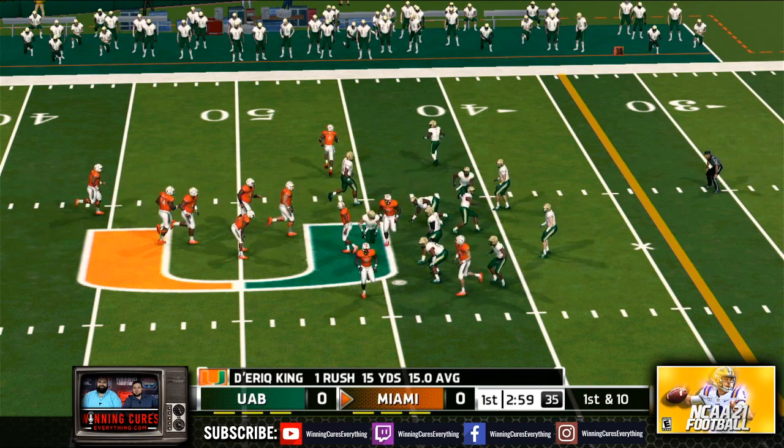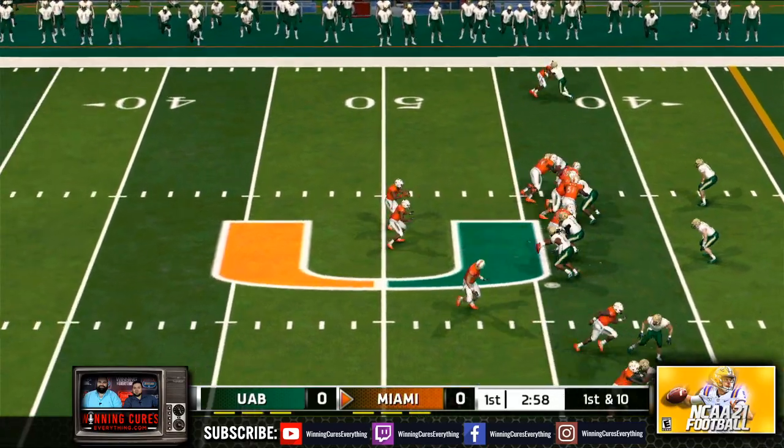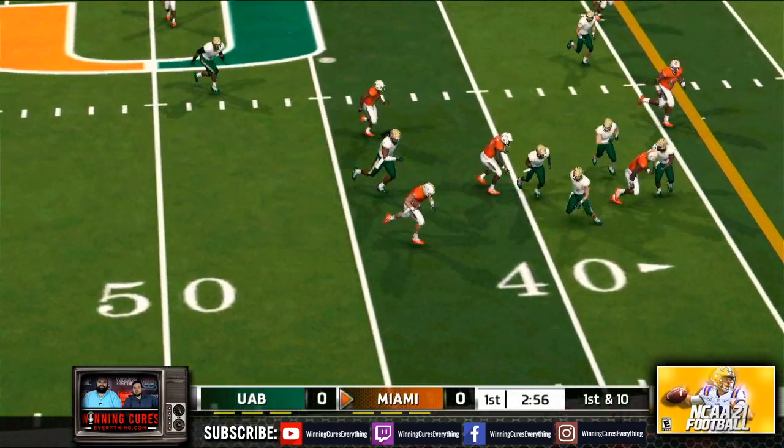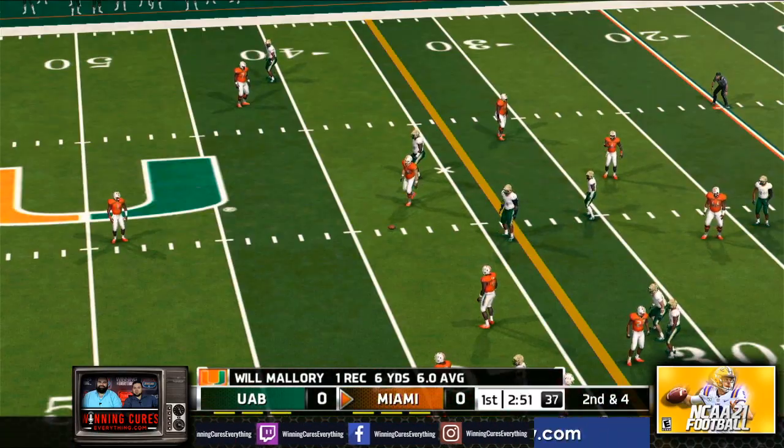I'll tell you what, in today's game, you have to have the ability to run the football. Give the quarterback a lot of credit. He made a great play and really gave his team a boost. Slings it. And down he goes at the 38-yard line.